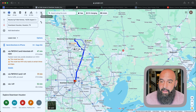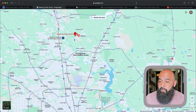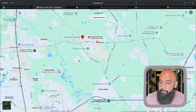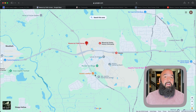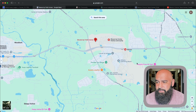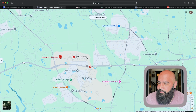Let's go ahead and exit out of here, and then we'll zoom in right here on Mavera. I spoke about it a little bit when I showed you the Woodlands, but I wanna show you the things to do right here in your general vicinity. So, if you're a gun person, there's a gun range right here, Thunder Gun Range, which is right behind Artavia. Another thing to note, Mavera is right here, literally across the street from Artavia. You have Evergreen right here. You got Granger Pines back here.